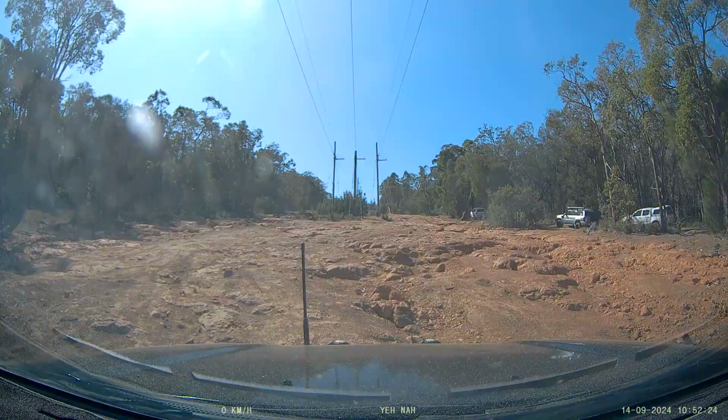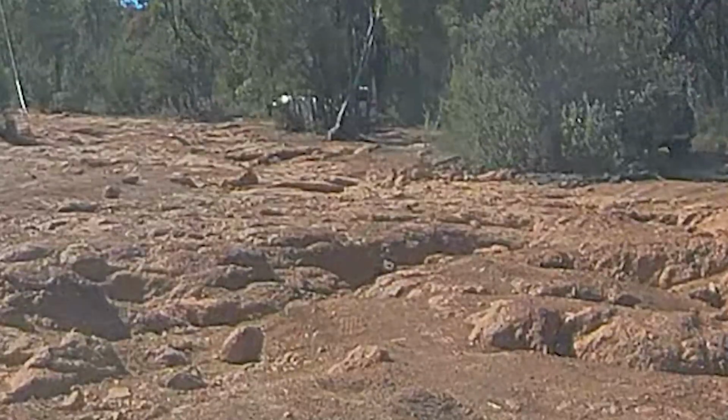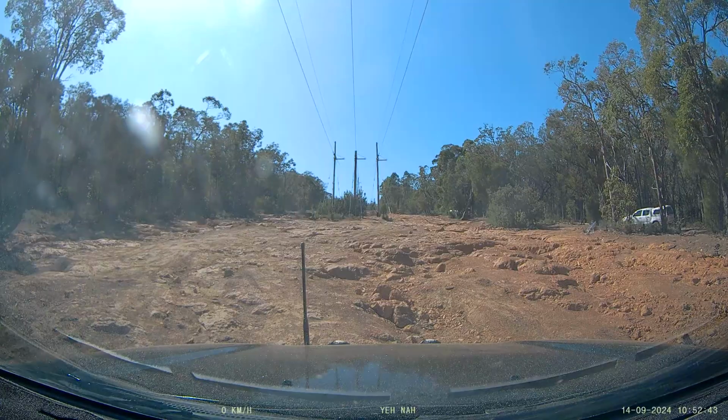Oh, where the pootrols went. No, not where the pootrols are. Oh, you want me to just drive through that little ravine where the two rocks are? We'll give it a go. We'll be out of the backyard if we get uncomfortable.